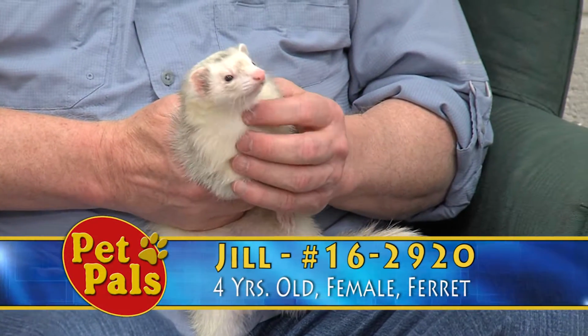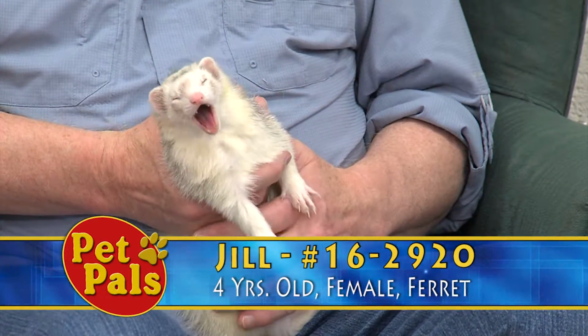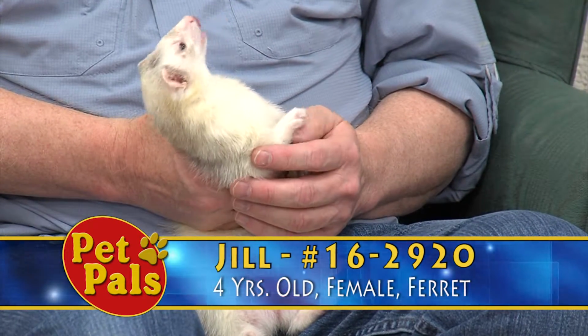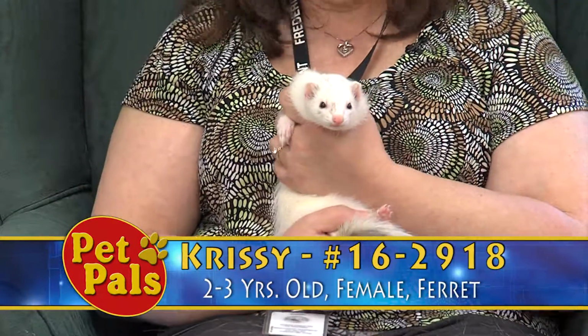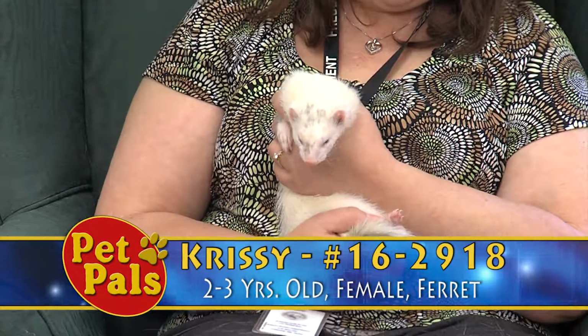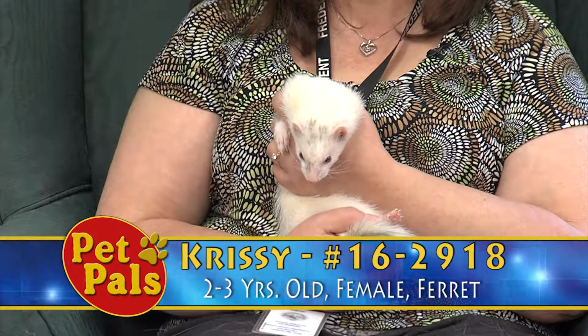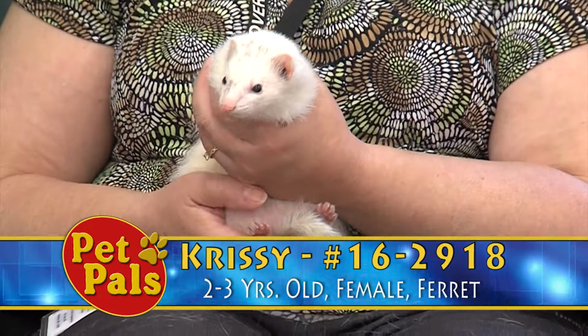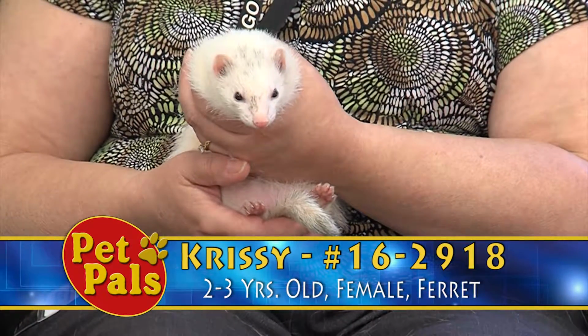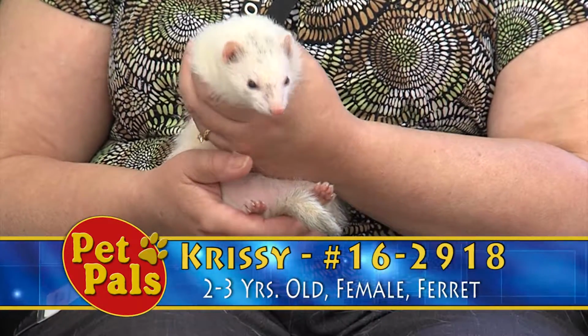Jill is considered a silver ferret. She's mostly white, but you can tell the silver coloring on her. And then I've got Chrissy, who is a dark-eyed white. So she's predominantly white. She's got a little smudge of silver on her forehead and muzzle, and she's got the dark eyes. So these guys are from a collection of ferrets that were actually abandoned.